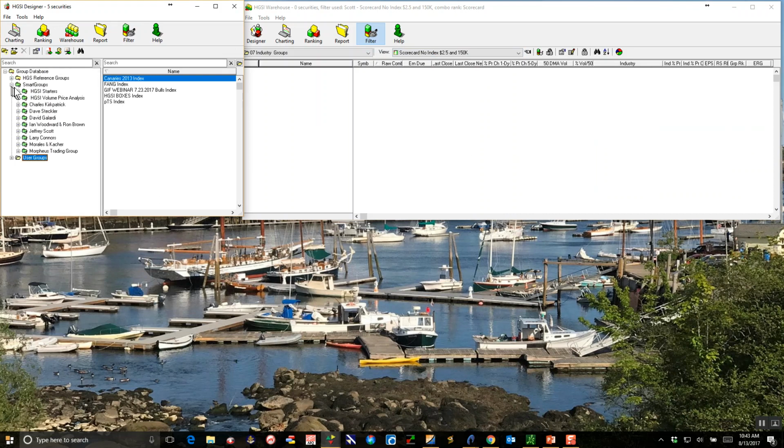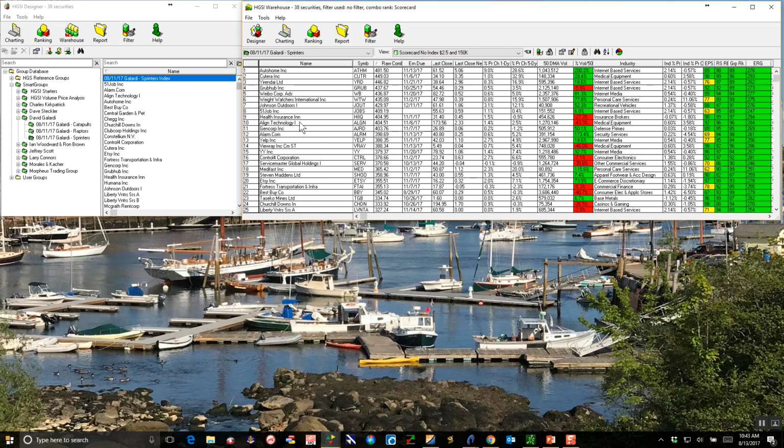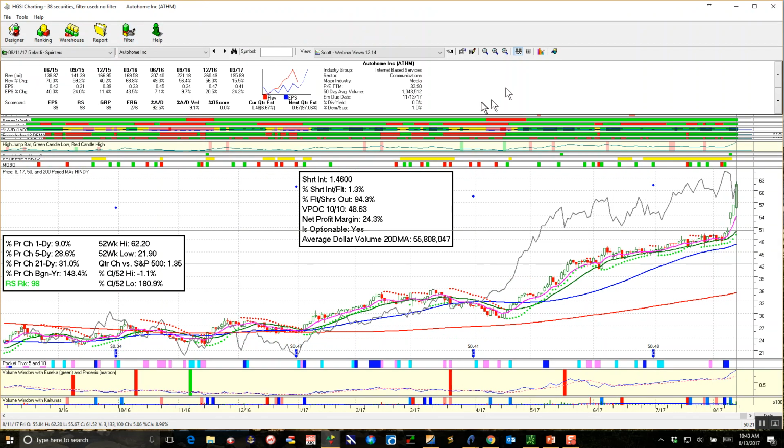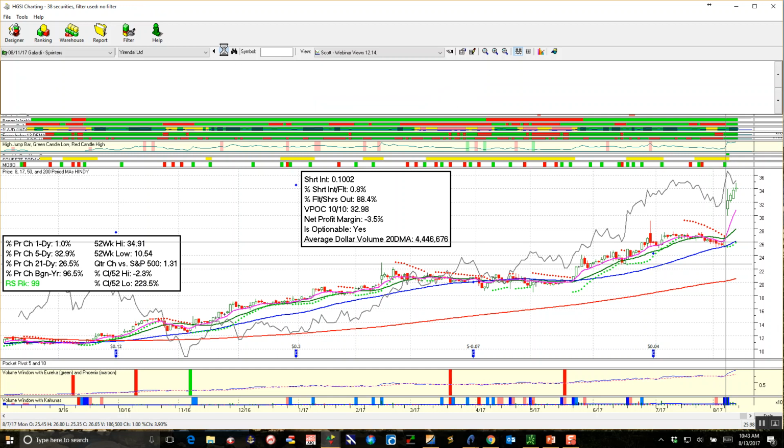Go into the smart groups and go under David Gallardi, sprinters, and hit warehouse. These are some of the best stocks in the market right now, and all I had to do was look at sprinters. And we'll look through a couple of the charts right now, and I'll show you what I'm talking about. Here's At Home. Or Auto Home. We looked at it already. Cutera, I think it's medical lasers. Nice tight uptrend. And then here, after a kahuna and a mobile breakout from a squeeze, had a Bible gap up the next day. Somebody knew about the earnings.